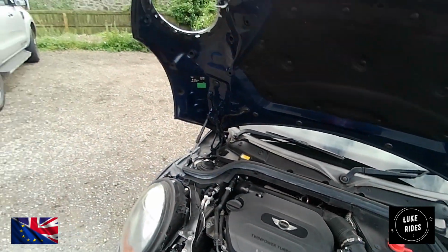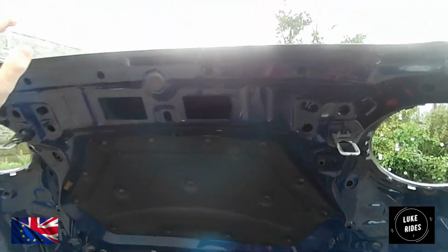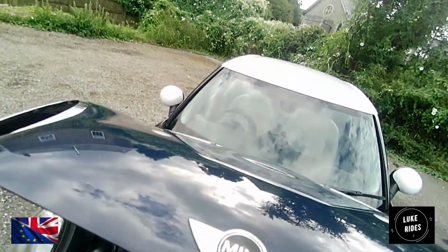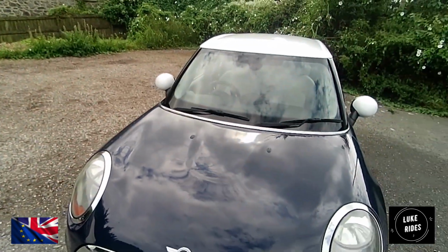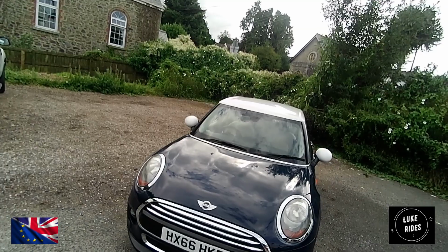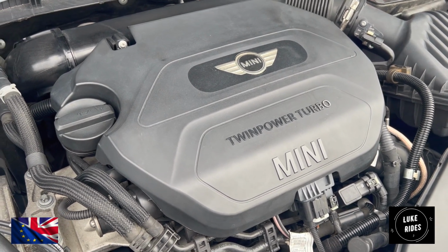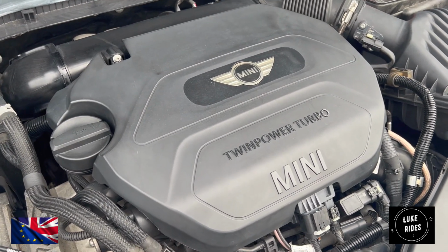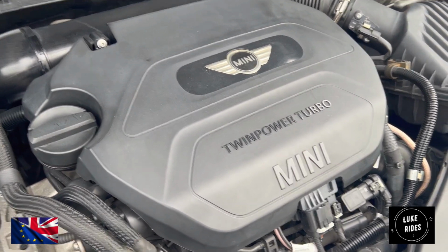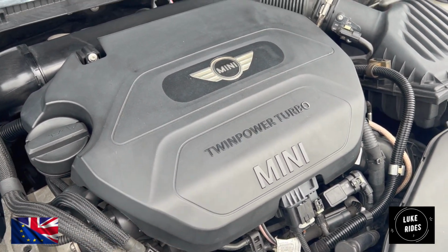How do they do it in such a small space? It's absolutely incredible. To shut the bonnet, it's pretty easy. Just do that, just like a BMW, and that's the engine. Turbocharged 1.5 diesel. Diesels are known for making a lot of clattery noises. This is the quietest diesel engine Luke Wright has ever met, and the only way you can tell this is a diesel is from outside the Mini.